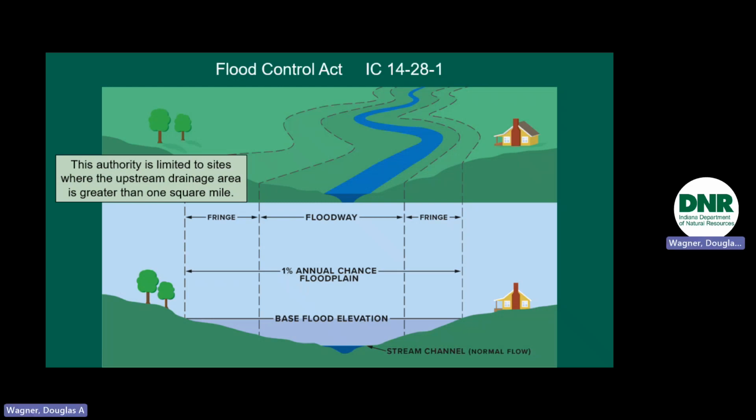Where a flood hazard is mapped beyond the 1 square mile drainage area limit, the burden is on the applicant to have the base flood elevation, or BFE, developed, and on the floodplain administrator to determine whether the BFE is acceptable.